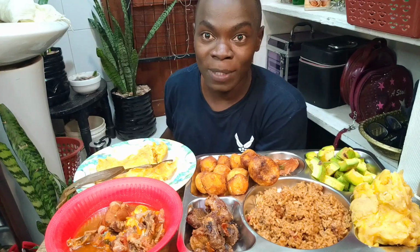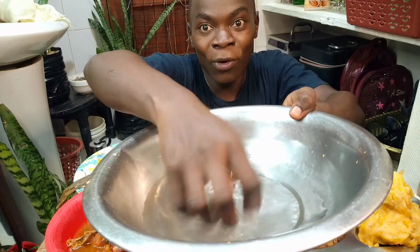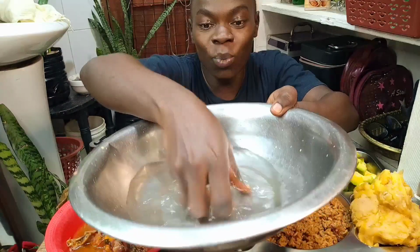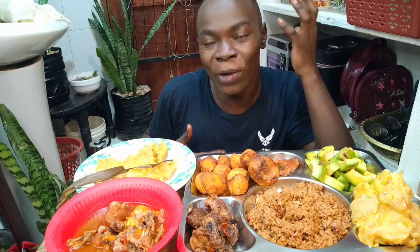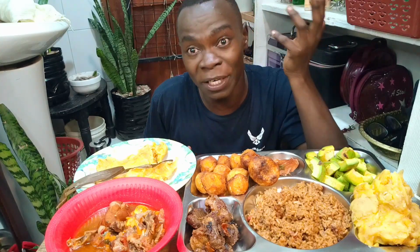You guys, I'm going to be using my hands to eat because it is the best way I know how to eat food, and this is what my ancestors left for me. I enjoy using my hands, though most of the time I actually love using forks and spoons. But growing up here in the central part of the country, my grandparents always emphasized that whenever you eat with your hands, you are respecting food. And here in African cultures, that is the way you respect food.